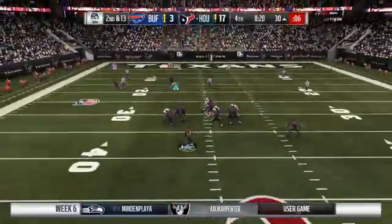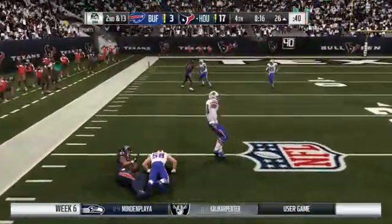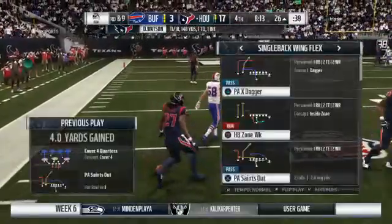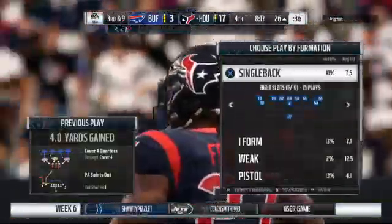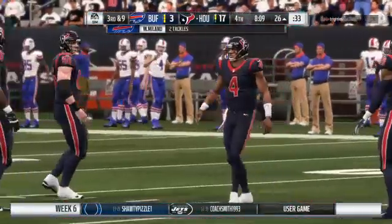They'll fake the handoff. Now Watson throwing for his running back, and he's got him, complete. And he'll be a little shy of the 25 here at the 26-yard line. A gain of 4 on the play, and they're going to face a 3rd down.